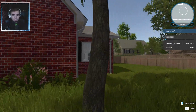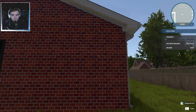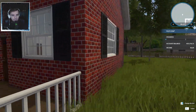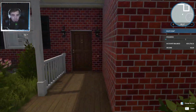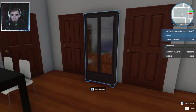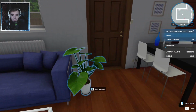Let's go, a bricked house. Nice. Correct approach. It's more expensive, but I would say if you have the money to get a house, get something that will definitely last.